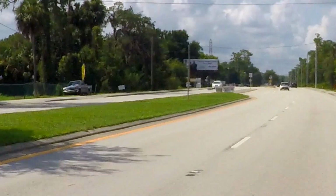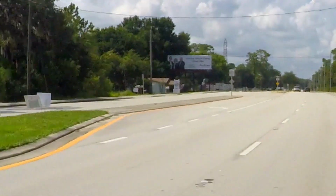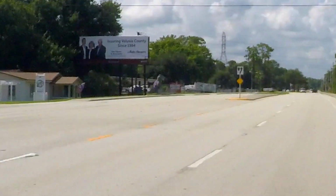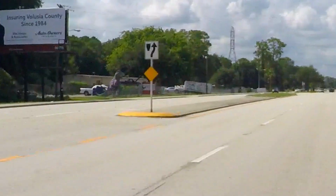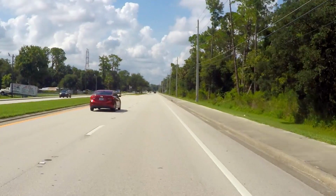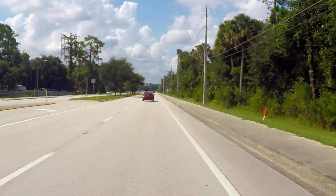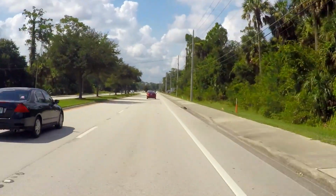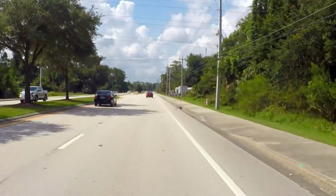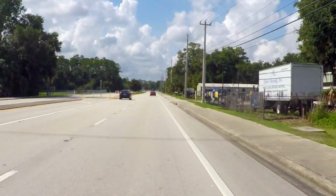Now up here on the left is our friend the dinosaur. Let's see what he's decked out for. Probably red, white, and blue for July 4th. Yeah, they have a dinosaur here on the left. It looks like he's all decked out in red, white, and blue for the 4th of July. Every different season or holiday, he has a different outfit on. It's comical. I get a kick out of it. I think he's been there a long time, the dinosaur.